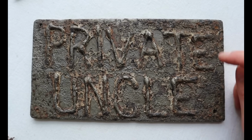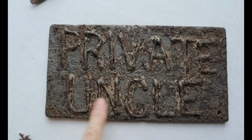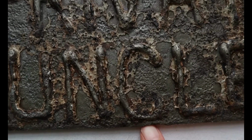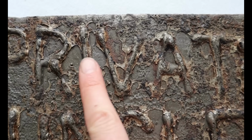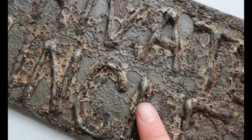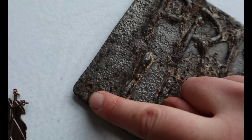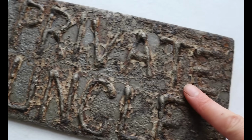Someone, a very private uncle, or maybe it's something to do with boats or fishing. Unless that's a G, ungle. I don't know what ungle means either. It's not a G, is it? It's a C, and these letters look like they've been welded on here. Yeah, they definitely do, see how they're all blobby. They've been welded onto something because it has screw holes in the corners. It's a cast iron plaque, and this has been welded on top of it.